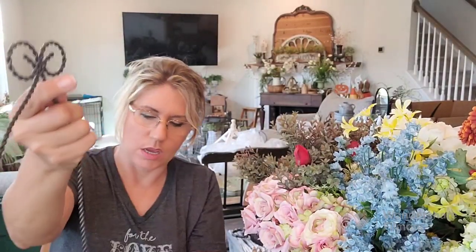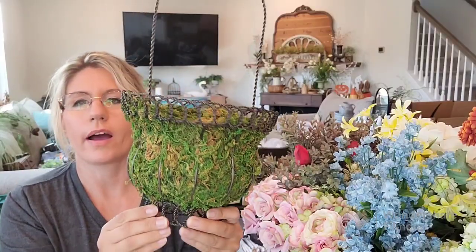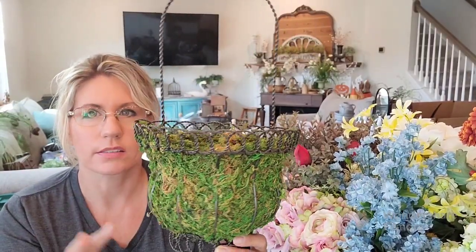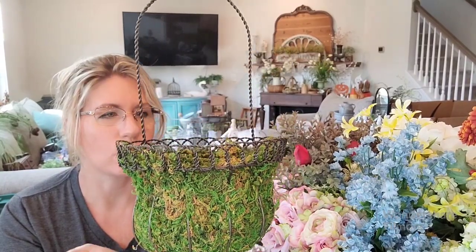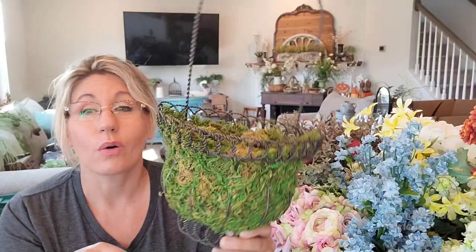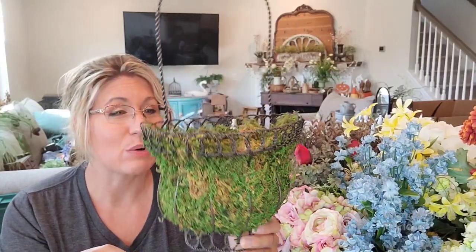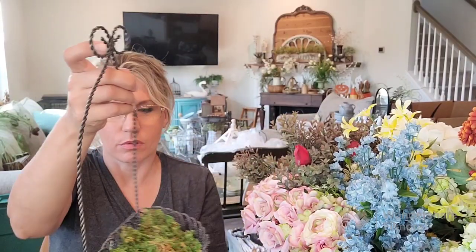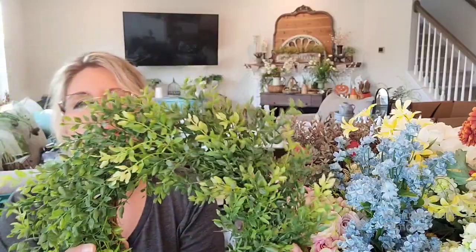Then I got this, and this is just a really pretty wire basket, and it already has the moss at the base. So I will just put some floral in here, or a nest, or some kind of cute outdoor type gardeny theme display. Picked up a wreath.